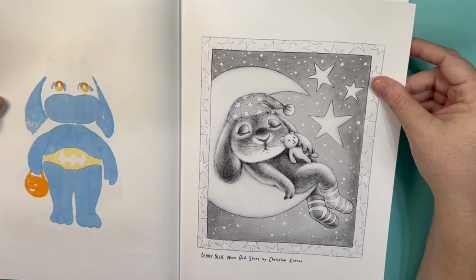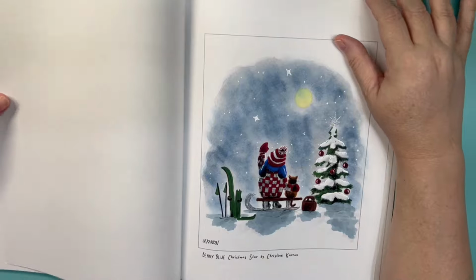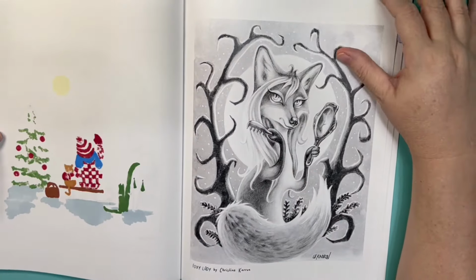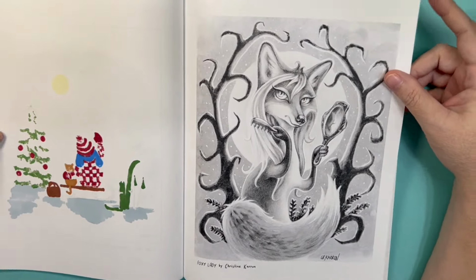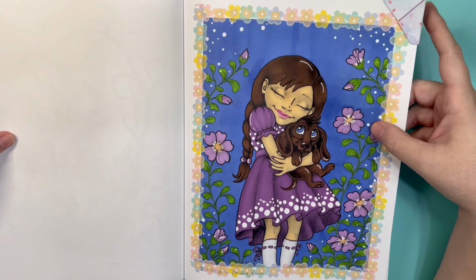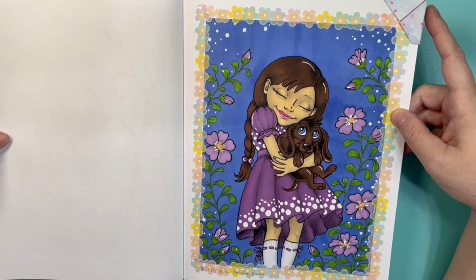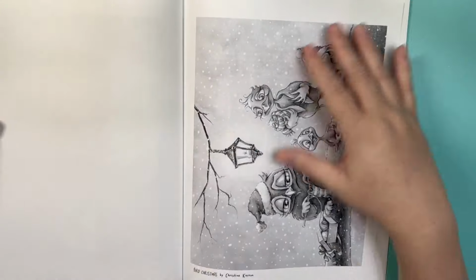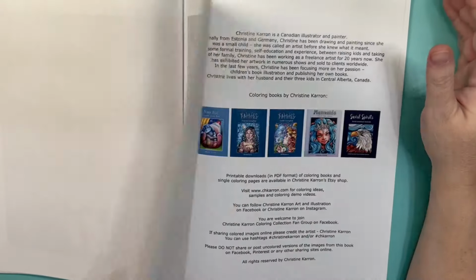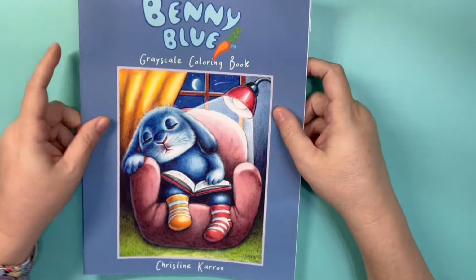So I have this one to color. That's it. And then the freebies in the back. So we have Foxy Lady. I did this one. The flowers around the outside are washi tape. That was a challenge. I'll just tell you that. And we got Whimsy Fairy. And the Bird Christmas. And then I'm done with this book. And then we'll start Benny Blue 2.